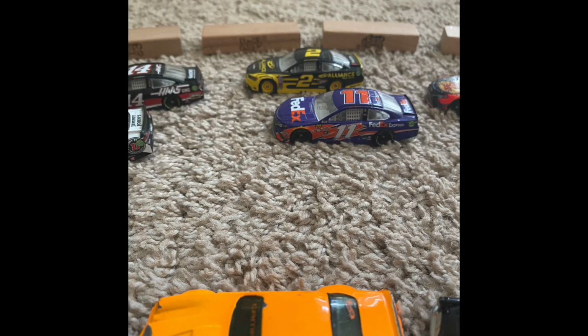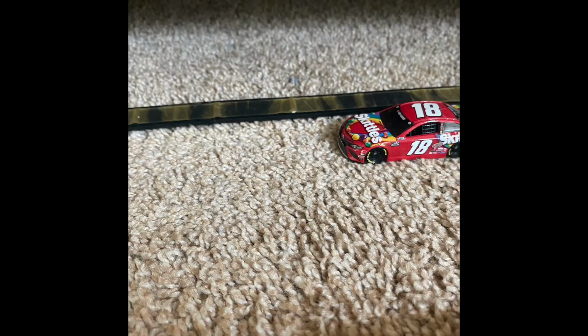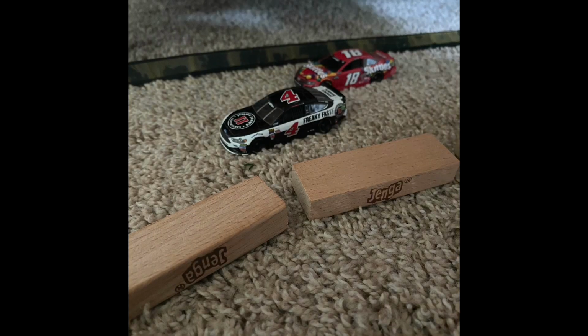Three, 4 wide through the dog leg and off of turn 4. Kyle Busch will lead lap 1. Harvick now for the lead.